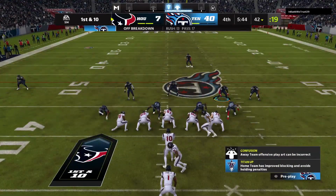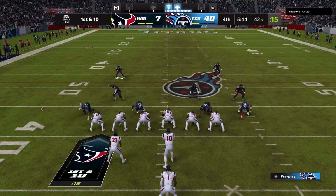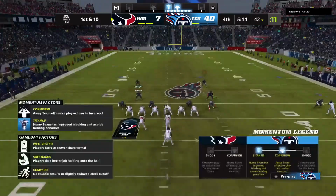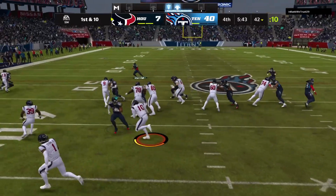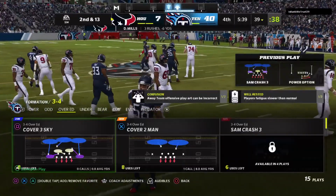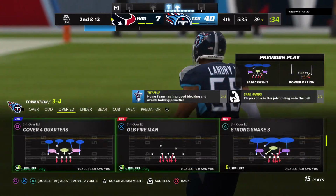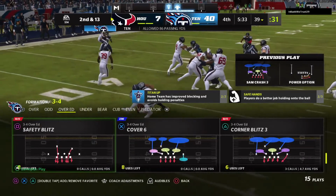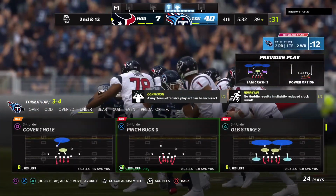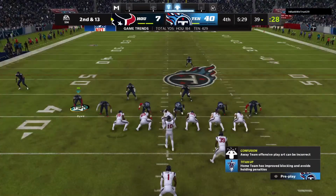Check 24, check 24. Check. And the play goes nowhere. Losing yardage back near the 40 at the 39. Excellent job on the tackle for loss by Harold Landry, shooting into the backfield. A 3-yard loss to start the drive.